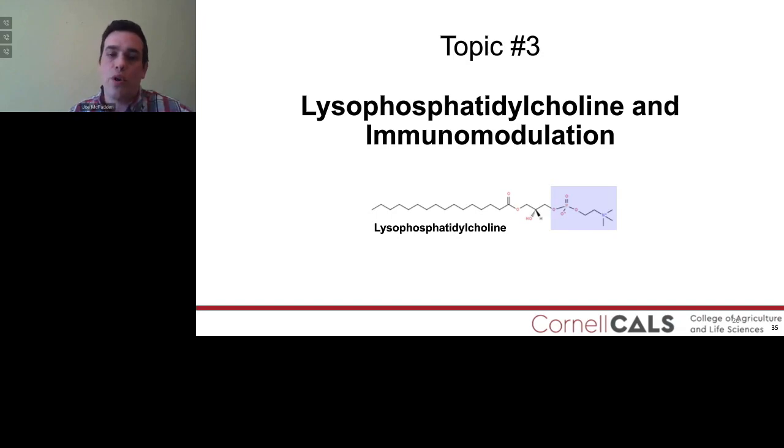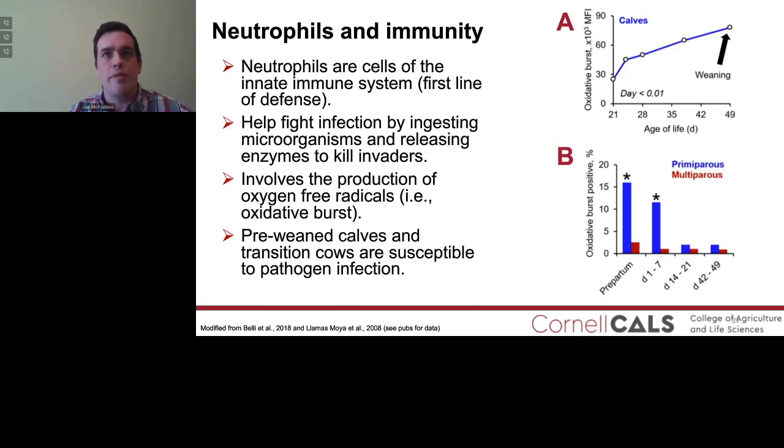Lysophosphatidylcholine also contains phosphocholine. Plenty of data have shown that rumen-protected choline feeding is able to increase lysophosphatidylcholine concentrations. It's one of those choline metabolites that's responsive to choline feeding. Well, this topic focuses on how lysophosphatidylcholines may modulate immune function in dairy cattle. But first, I wanted to provide some background about immunity.